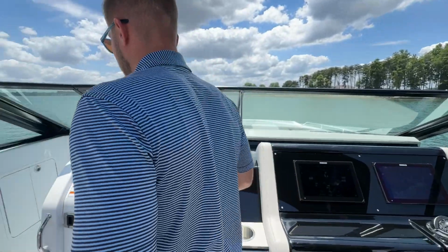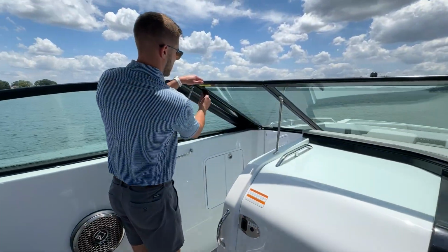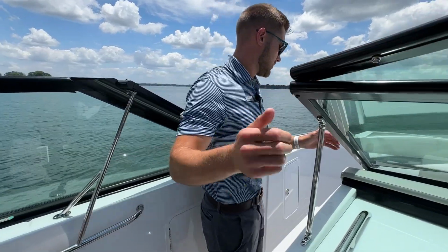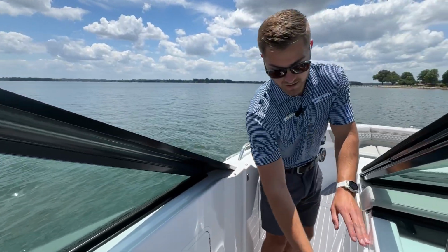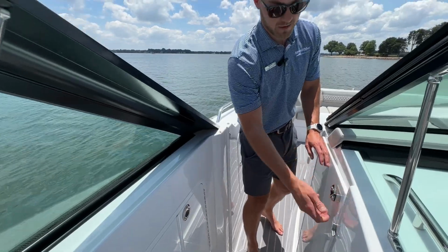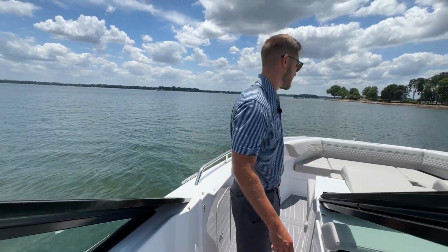Moving on to the bow space over here. Really deep side walk-through, really secure. This opens up and gives you a wind dam. Close it off, keep the wind out of your face.